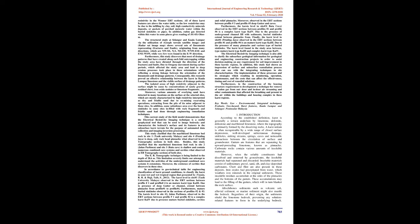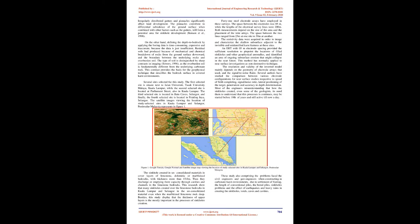This current study of the field model demonstrates that the electrical resistivity imaging technique is a useful geophysical tool that can be used to image bedrock and characterize the bedrock's surface and its features in subsurface karst terrain, for the purpose of automated data collection and imaging inversion processing. This study clarified that the marbleized limestone bedrock in Site 1, Tasik University Malaya, and Site 4, Petaling Jaya, is deep, with only rockhead pinnacles observed in ER Tomography sections in both sites.